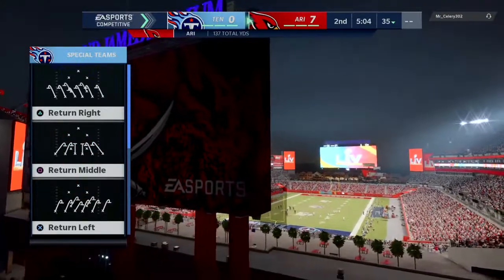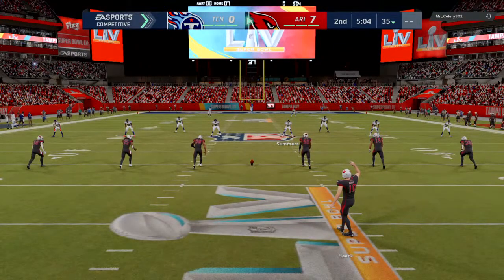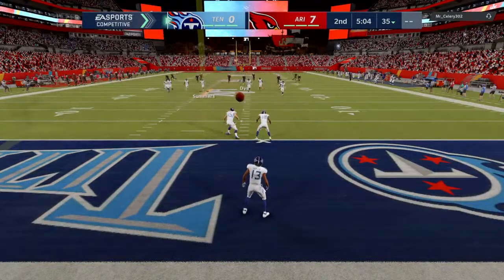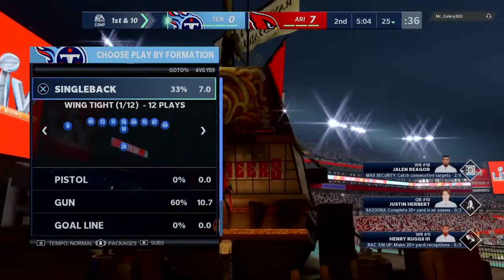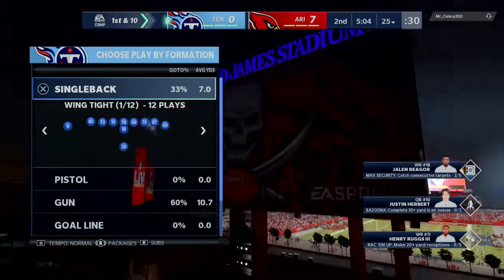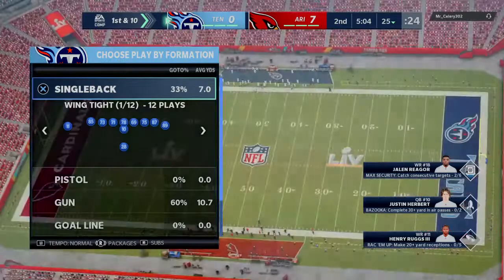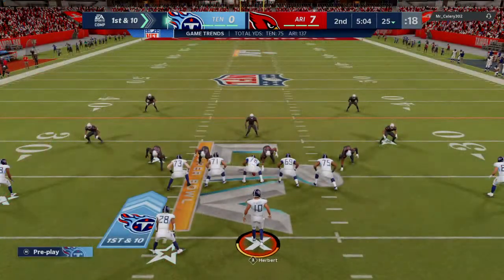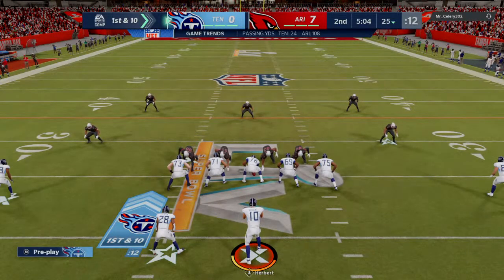Extra point by Fairbairn, up and good. And it's now a 7-0 game. Set now to kick this one away, and off it goes. And this will be a touchback as that sails over the end line. 25-yard line. The Titans offense set to begin the drive. And they'll be looking to atone for last time's mistake of fumbling inside the red zone. Certainly they don't want to do that again.